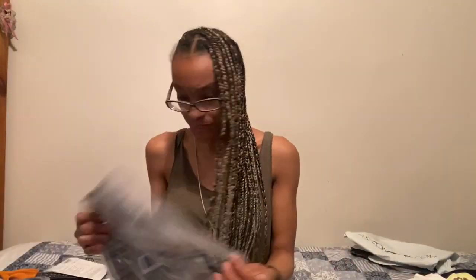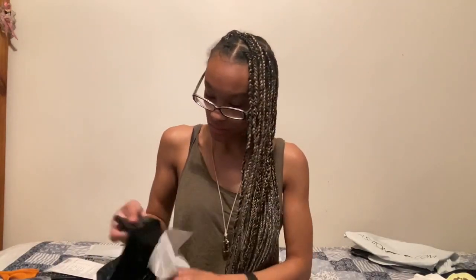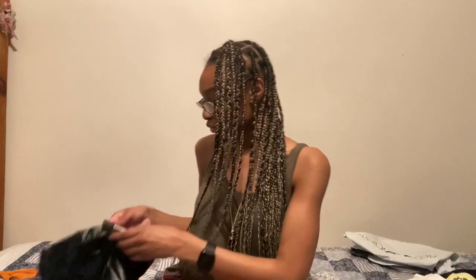And the next thing, what are these that I got? Oh, I forgot I got these. They're called the Rough Rider Biker Shorts. I just realized I didn't even tell you the sizes of everything.